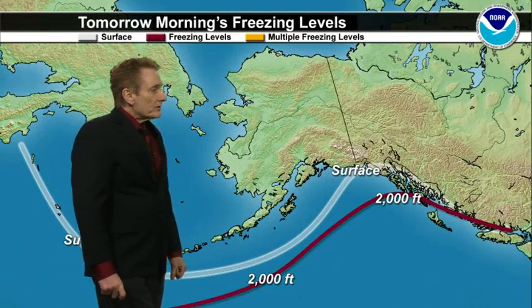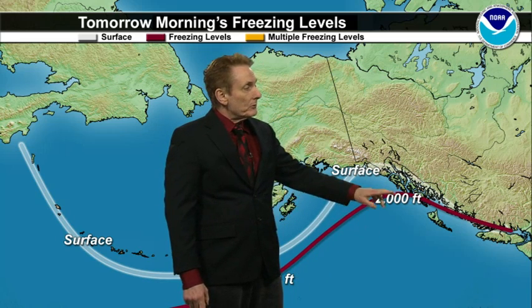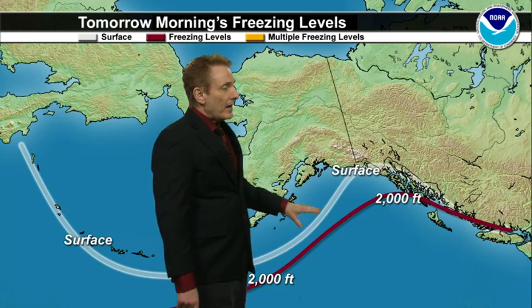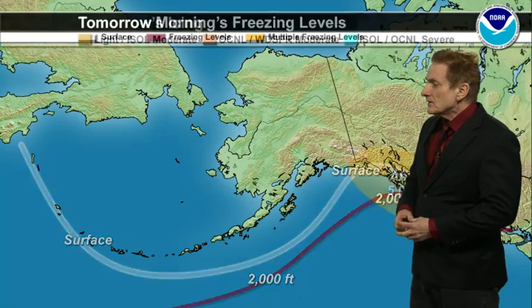For the freezing levels, nudging up to about 2,000 feet here with that southerly flow, maybe up to Port Alexander. At the surface, advancing northward there to maybe northern Lynn Canal, but south of the North Gulf Coast, south of Kodiak, and south of the Aleutians.